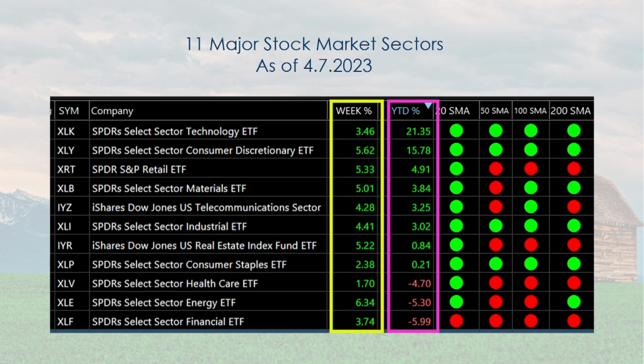When we break the S&P 500 apart, we look at the 11 sectors that make up the S&P 500. They're all part of that index. The ones in the pink box are the year-to-date performance, from the best at the top down to the worst at the bottom. On the right, you can see the green or red dots, depending on where they are with their moving averages. The technology and consumer discretionary sectors, XLK and XLY, are the top 2, and they are up 21% and 15% for the year. Then it drops way down after that, 4.9, 3.8, etc.